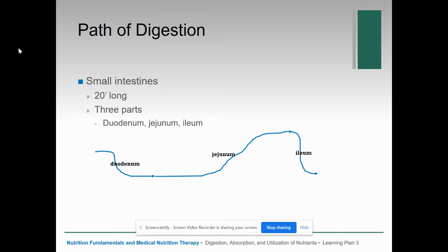And we also have the luxury of that pyloric sphincter at the end of the stomach that helps control the rate of how quickly that chyme is moving into our small intestine.